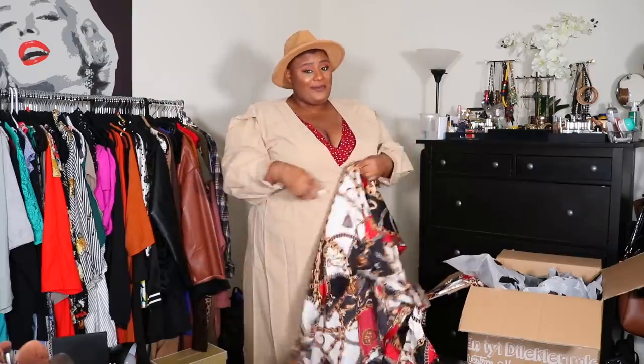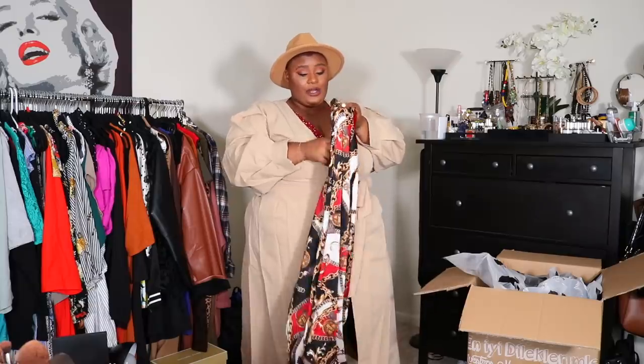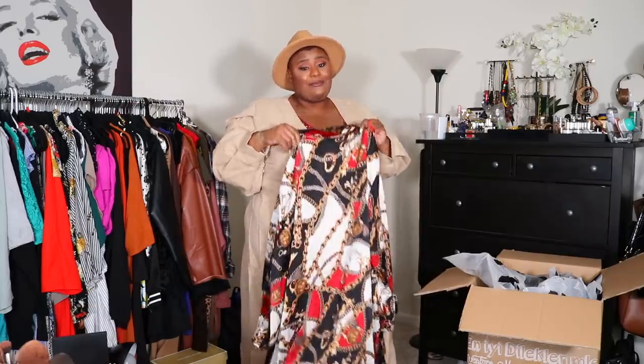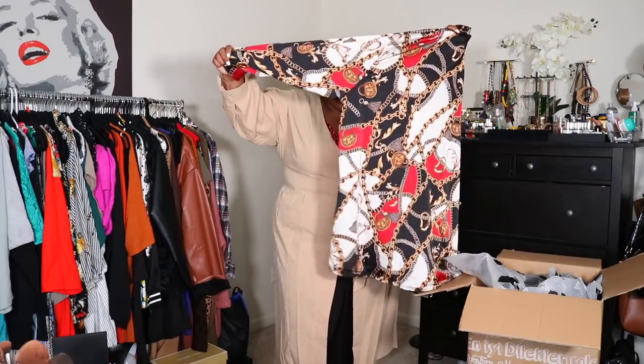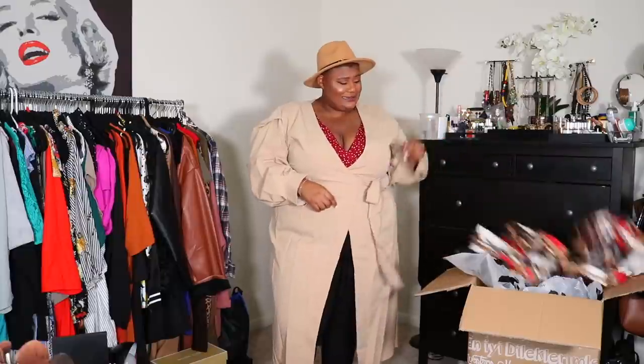It's the chain print for me, okay? It's the finding something in my size that's modern for me, okay? That's trendy for me. That's not breaking the bank for me. Yes. Is this a top or a dress? We finna find out. Hold please.